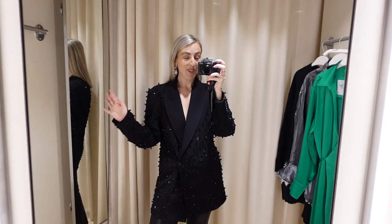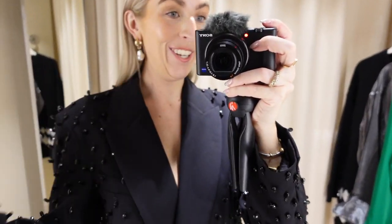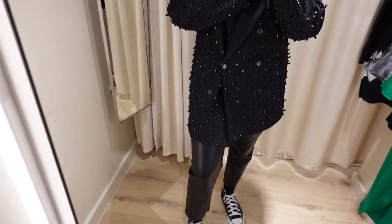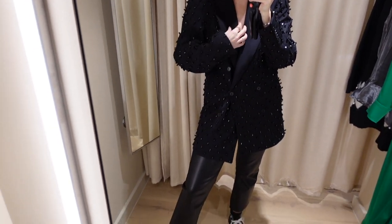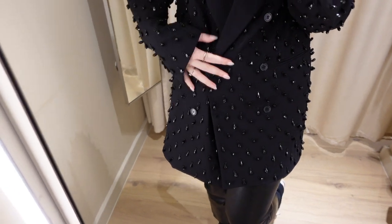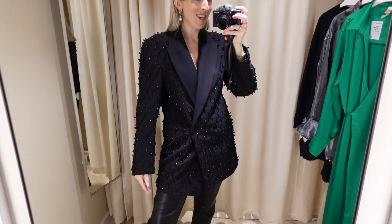Oh my god, how insane is this blazer, guys? I mean, oh my god, I'm absolutely obsessed. I've literally just got a bra on underneath. You could wear a little crop top, and it just buttons up just here as well. I think I've got that done up properly. I've just literally just whacked it on. I mean, it looks absolutely insane.